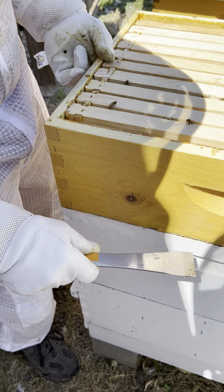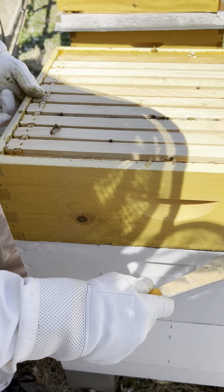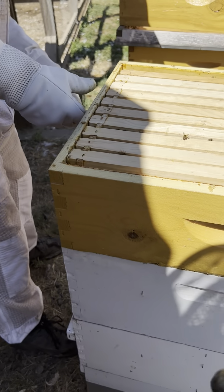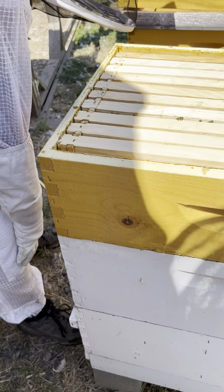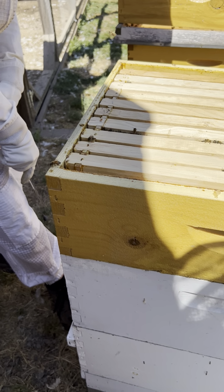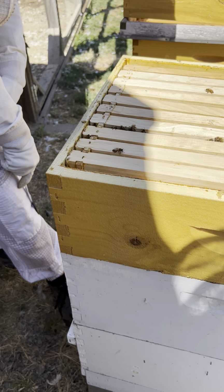Do you know where you're going to put this when you lift it off? I'm going to set it on top of that one. Okay, as long as you have a plan, because we kind of got a couple things going on here. Oh. Hi, my bee friend. There you go. Come on.